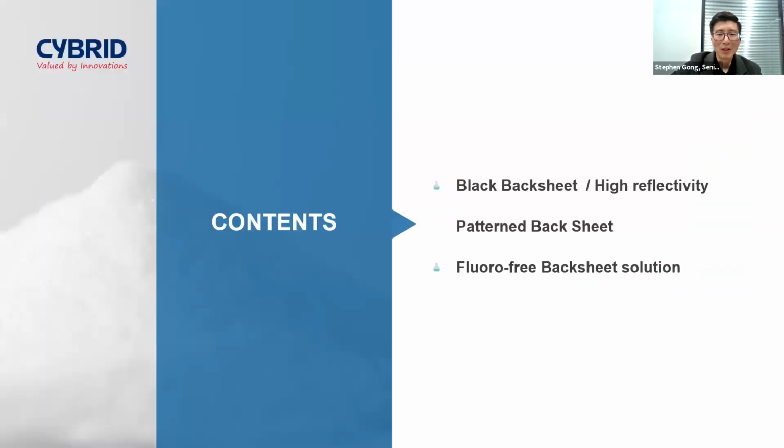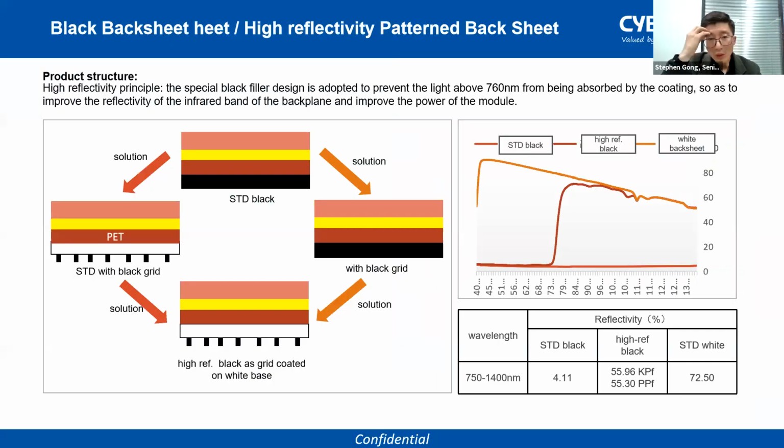The next topic is the black backsheet with higher reflectivity, with a patterned version on top. I show you one scheme. The standard black backsheet is widely used in the PV industry, but in recent years we made a solution for the black grid, because bifacial cells are really different from the previous single side cells. It has infrared that goes through the cells and then reaches the backsheet, and the rear side can also create some power on the module. So the grid was really, how to say, a good solution for bifacial and black modules.